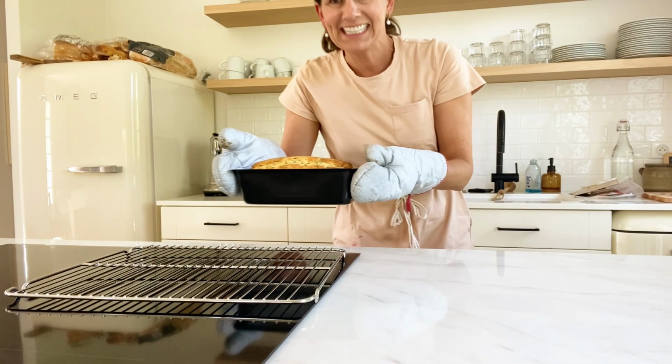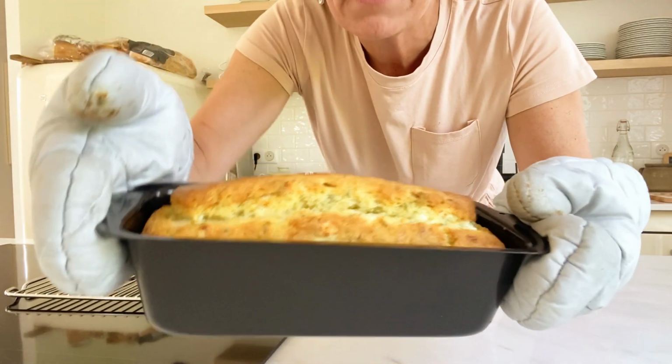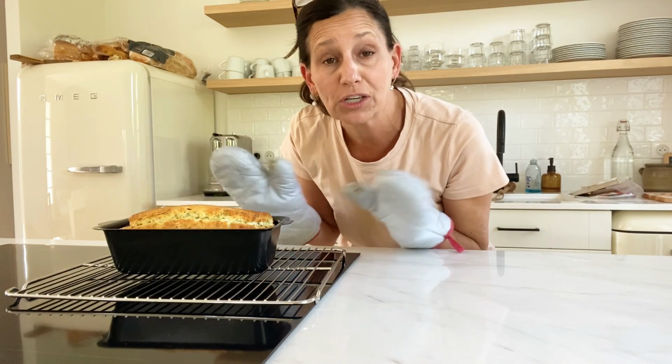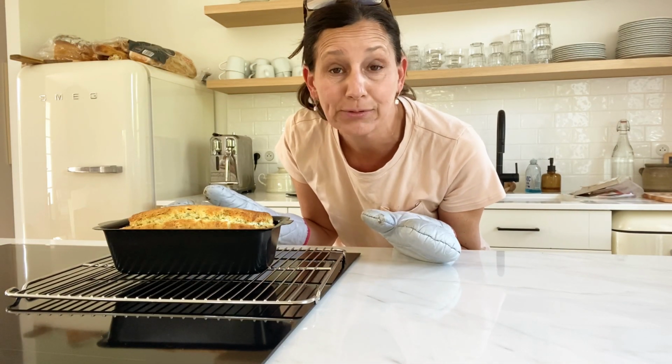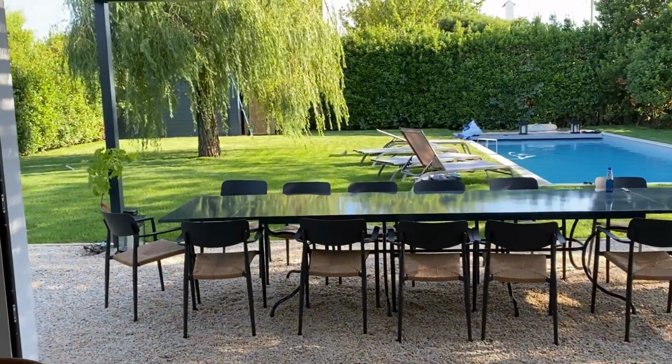Let's take a look, shall we? Yummy, look at that. Can you see? See, it's all golden brown and puffed up. I'm gonna let this cool, jump in the shower, get ready, and then we'll set the table and get ready for drinks.